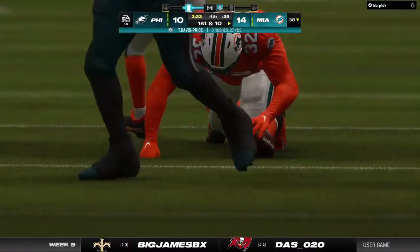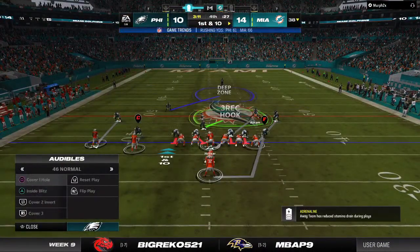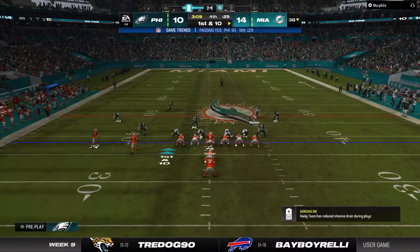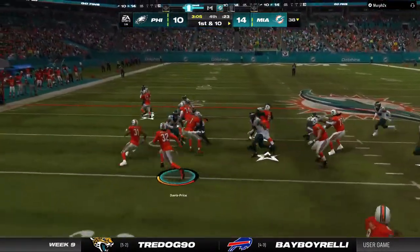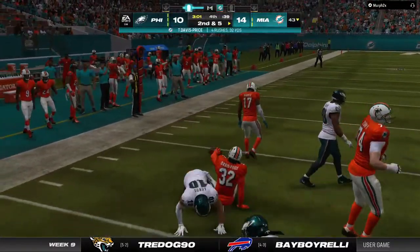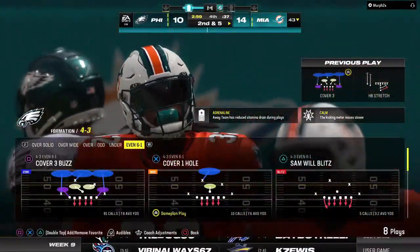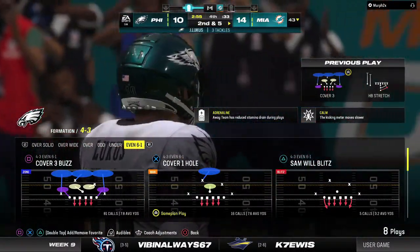It certainly does, and that means the playbook is still wide open. But you are a little bit more careful about what you're calling. You want plays that are going to gain yardage, how would you say it, consistently, right? You don't need the big shots downfield, but make sure the clock continues to run. Pile up the first downs, and the goal is to end the game with your quarterback kneeling down at the end, and you still have the lead.